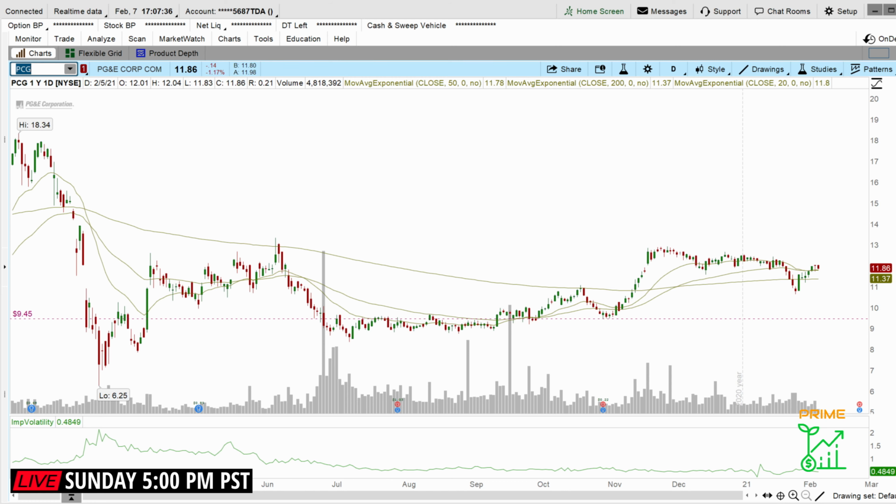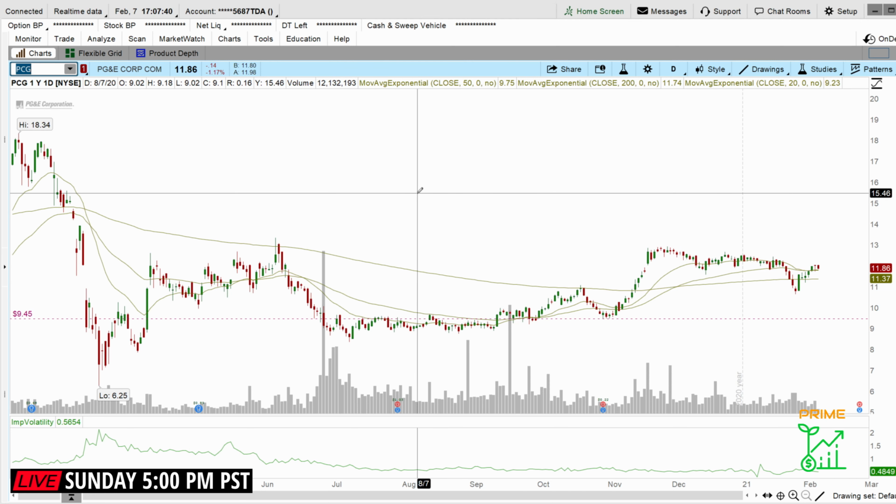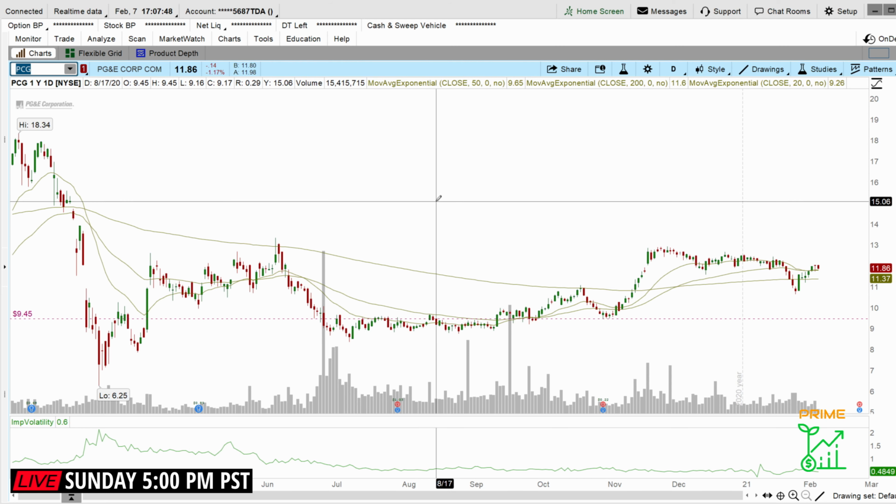Okay, so PCG. You got to be careful with PCG. It's not an IPO, but you have to be careful because anytime there's a wildfire in California, this chart is hypersensitive to wildfires. So any type of news that PCG gets as far as being sued, you have a lot of volatility in this name.